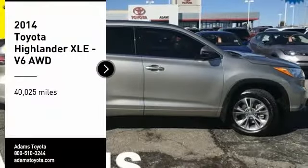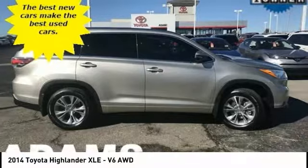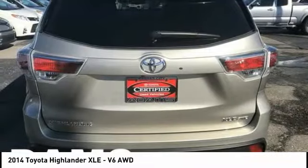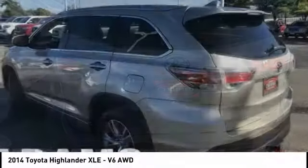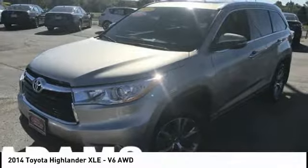Stop by and take a look at the 2014 Highlander. The Highlander is the SUV that's thought of everything. The Highlander offers seating for up to 7 and features Toyota's innovative center stow design. The second row bench seat folds away, leaving a pair of captain's chairs.